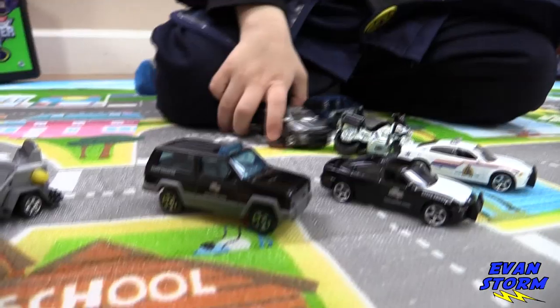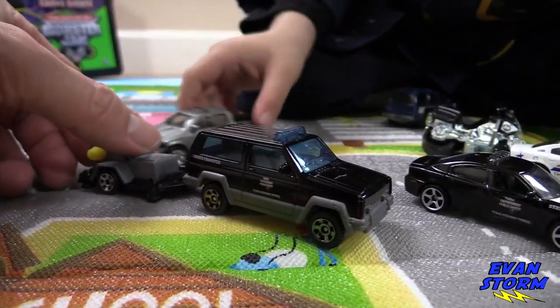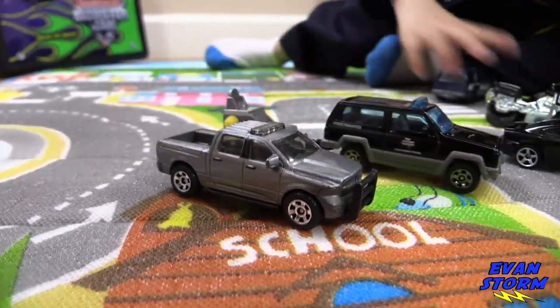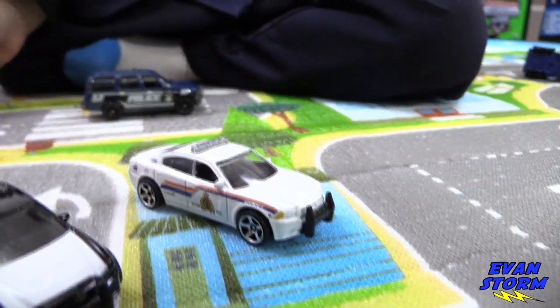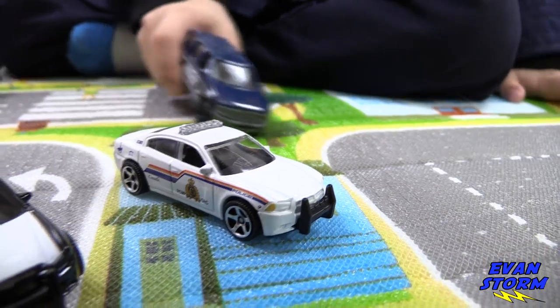So let's check out our cars. The Texas State Trooper cars. There's a Jeep Cherokee, Dodge Ram, Dodge Charger, BMW motorcycle. And then we have this car from Canada. This is a Pursuit police car.